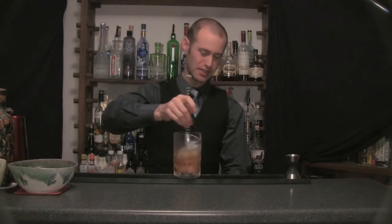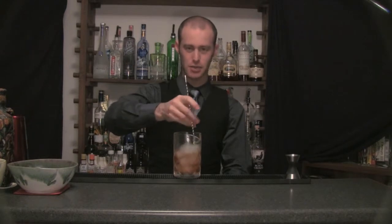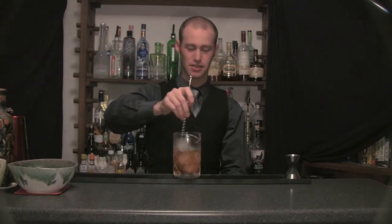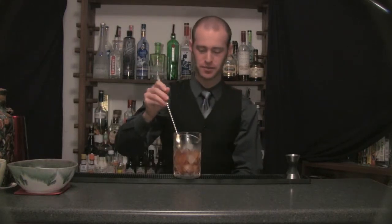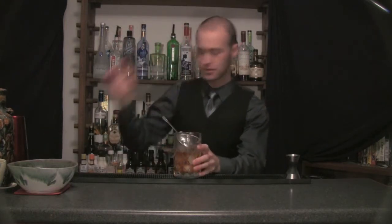So you just want to get it nicely mixed in there, chilled down to the appropriate temperature. Something that has a little sweetness could get even colder and still be good. The temperature being colder will kind of mask the sweetness a little bit if it's a little bit too sweet. You'll find that that'll help. Do a little strain.